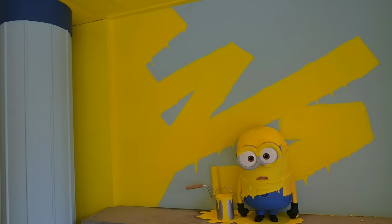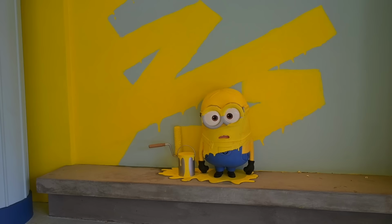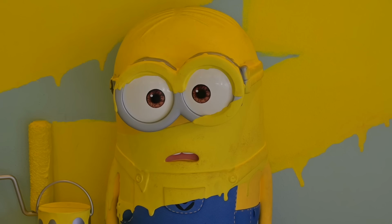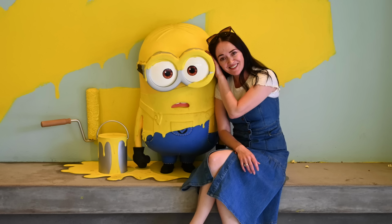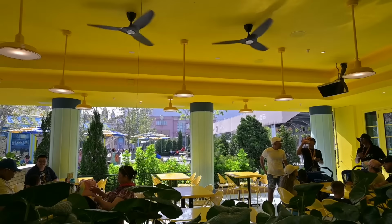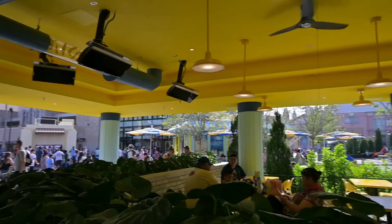Poor Dave, they painted over him. He's all bummed out. He looks like he's in a trance or something. Snap out of it, Dave. It's gonna be all right. Oh, good visit, good experience, good food, good people. Everybody was super duper nice. And there is more seating over here too, outside. Maybe next time I'll sit outside.